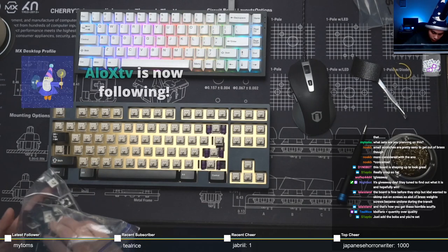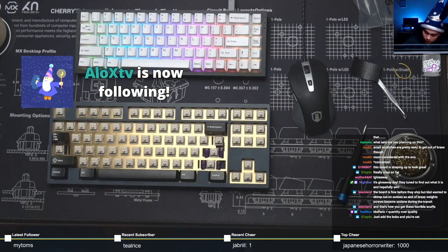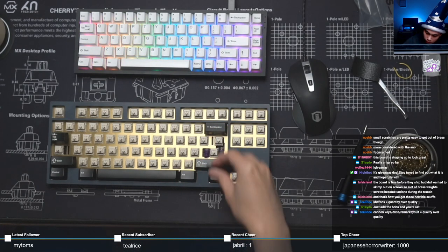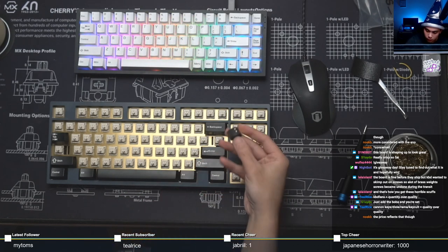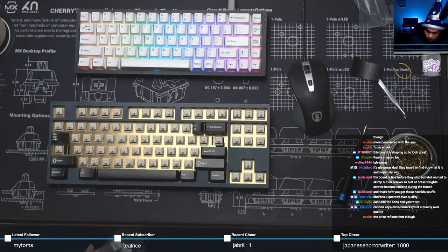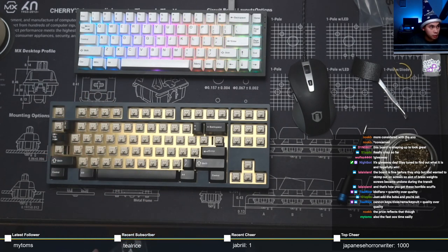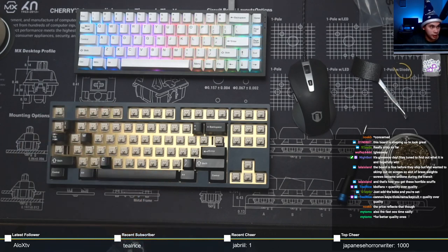KBD fans equals quantity over quality. I would have to agree. Just add boba in your set. I know, right? Price reflects that though, yeah. No. KBD fans isn't the top tier customs people. You know, and their prices do reflect that. Just keep that in mind, guys. Also the fast out of stock time, sadly, for better quality ones. Yeah.